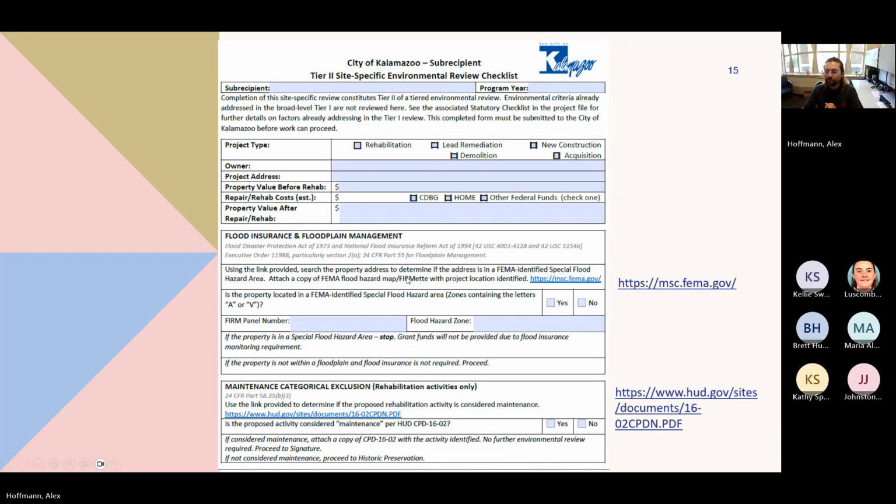Okay. So if the activity is considered maintenance, you're able to check yes, and that's based on what you were able to determine from that list that you were going through. And this is where your big skip comes in. So if an activity is considered maintenance, you can attach a copy, right? Just like I said, with it identified. And no further environmental review is required at this point. That means you can skip all the way to the end of this checklist and you are effectively done.